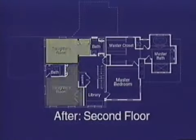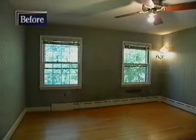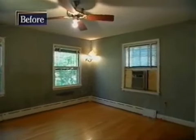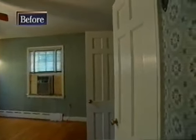And over on this corner is your other daughter's bedroom. Yeah, this space actually started out, or originally was, the master bedroom. It had a small half bath, and what we wanted to do again was make it more inviting for our oldest daughter.